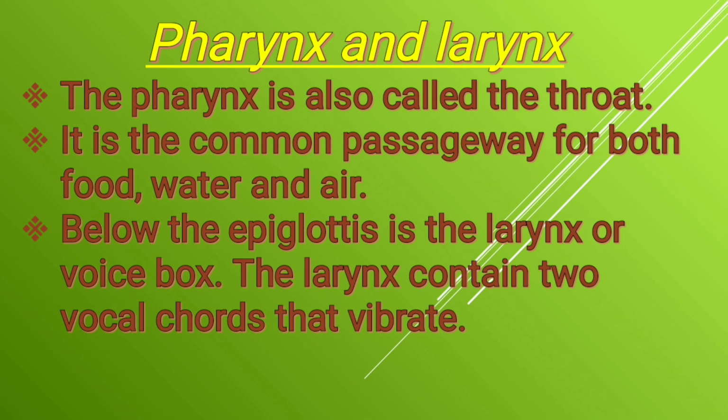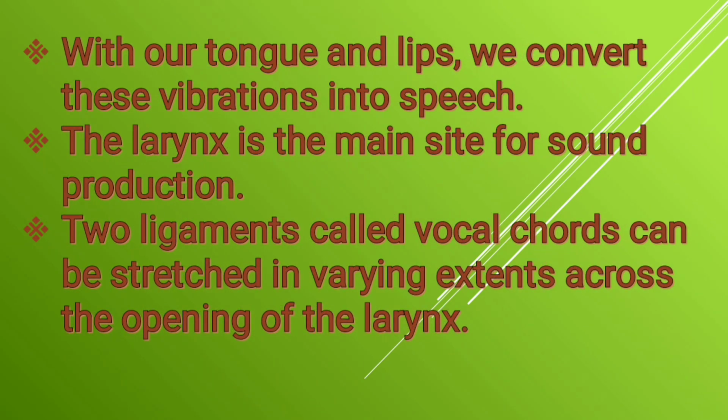The pharynx and larynx. The pharynx is also called the throat. It is the common passageway for food, water, and air. Below the epiglottis is the larynx, or the voice box. The larynx contains two vocal cords that vibrate. With our tongue and lips, we convert these vibrations into speech. The larynx is the main site for sound production. Two ligaments called vocal cords can be stretched in varying extents across the opening of the larynx.